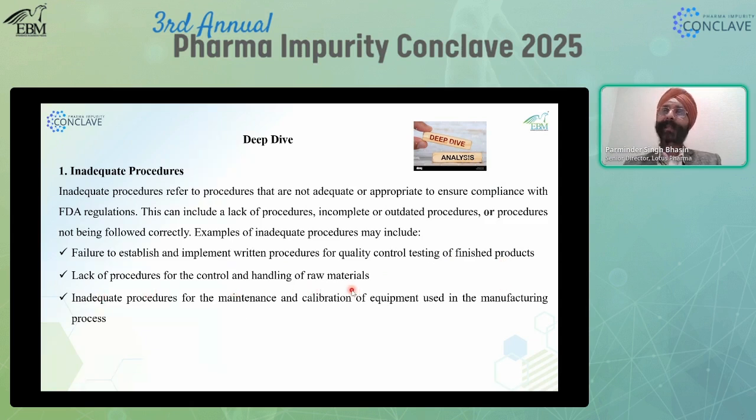procedures for control and handling of the raw materials. So even the API, the excipient release, the packaging material release, they also lack procedures and effective controls, not just the finished product. Inadequate procedures for maintenance and calibration of the equipment used in the manufacturing process and in the laboratory units. So probably those records of the equipment, whether used for manufacturing or for the release of the finished products, also prove to be inadequate. So all these account for inadequate procedures as per the 483 observations.